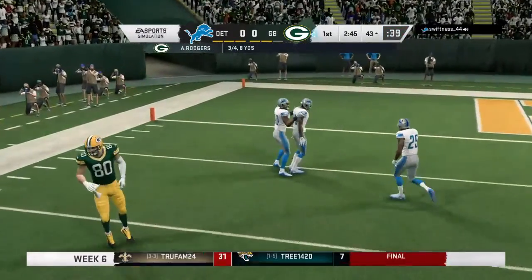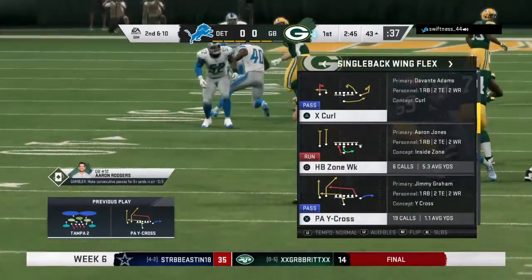Check 37. 319. On play action, Rodgers looking deep for Adams. And that is incomplete. Showed off the arm strength there, but to no avail.